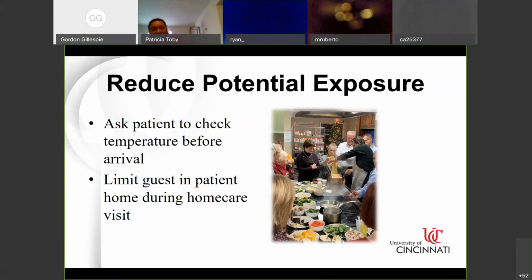And then once you get there, part of the early care is to do a temperature check, because if they are febrile, you may need to defer that visit until later and have them follow up with their healthcare provider, either the nurse practitioner or physician, to get further testing or treatment, so that you can reduce your own exposure.